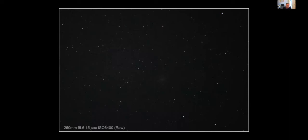Is it worth the effort stacking? Well, I'll let you decide that. The next image is a straight photograph. This is f5.6, 15 seconds, ISO 6400, and you can probably just see a misty patch in the center of the field. However, if you go out and stack 60 of these together in Deep Sky Stacker, you come to the next image.